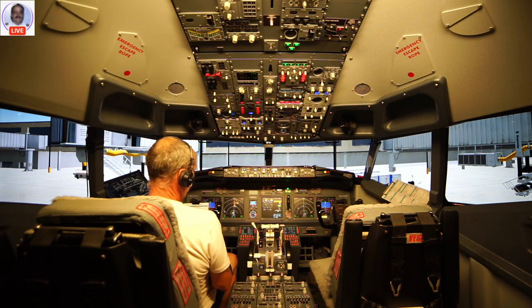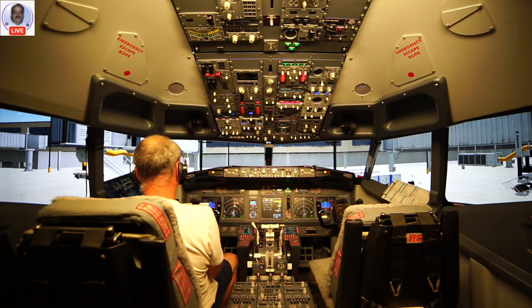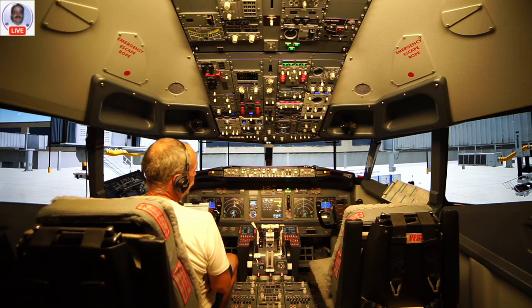Now I've got real world weather, FSGlobal Real World in here for the weather, and I'm not sure why it gave us 26. I checked with the flight 24 to see what they were using, and they're using runway 8 right. So that's what we're going to use today, what they're using in the real world. And we're just waiting for push.